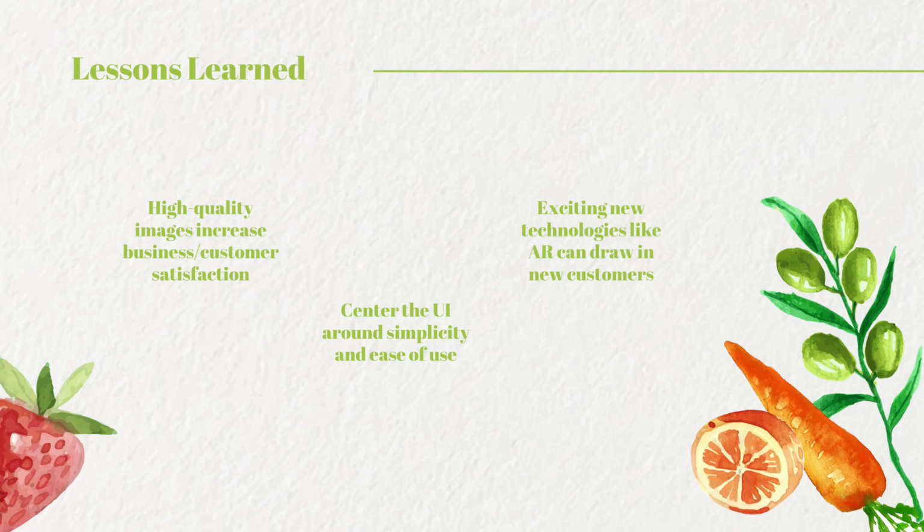The second thing that we learned from our surveys was that the most important thing that everything needs to revolve around is the simplicity and ease of use of the app. If the flow of the app has too many steps and is not streamlined in a way that is simple for the user, more often than not, users will get confused and frustrated. And finally, many people have very little interaction with AR, and just by implementing this technology, it is easy to draw people in.